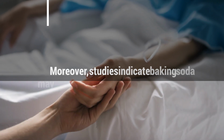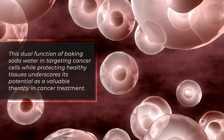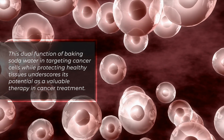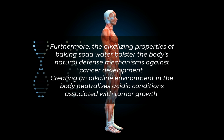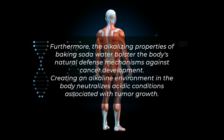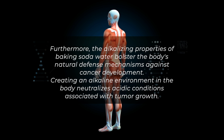This dual function of baking soda water in targeting cancer cells while protecting healthy tissues underscores its potential as a valuable therapy in cancer treatment. Furthermore, the alkalizing properties of baking soda water bolster the body's natural defense mechanisms against cancer development. Creating an alkaline environment in the body neutralizes acidic conditions associated with tumor growth.